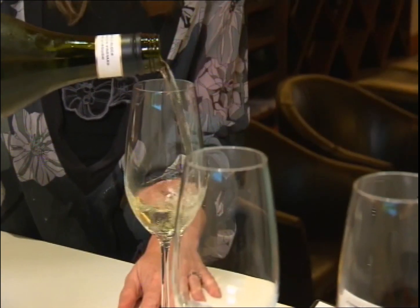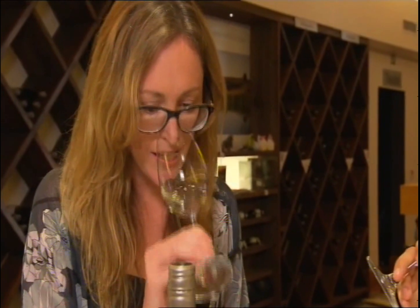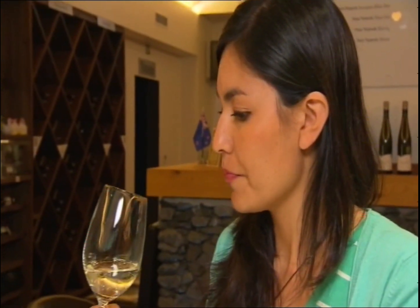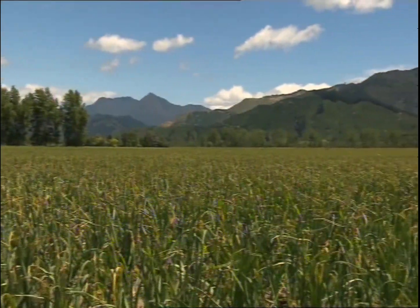This one is called a Gruner Veltliner. It's an Austrian variety, and there's not much of it grown here in New Zealand. So Peter was quite lucky to get hold of these plants some 6 years ago. It actually usually has quite a spicy character to it, quite peppery. It's lower in acidity, a little bit softer, so it comes across as having a bit more sweetness to it.